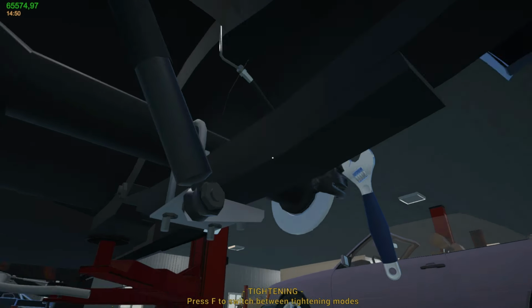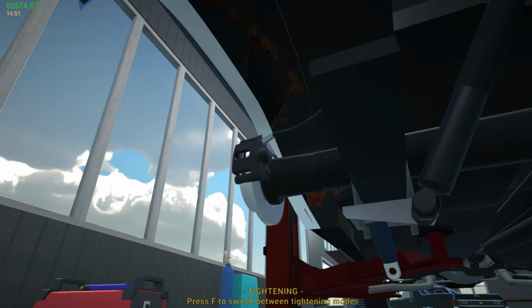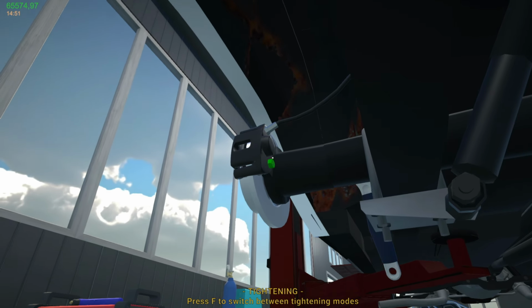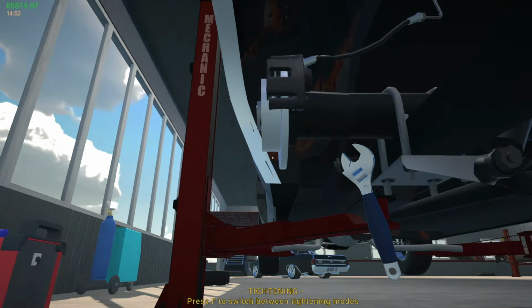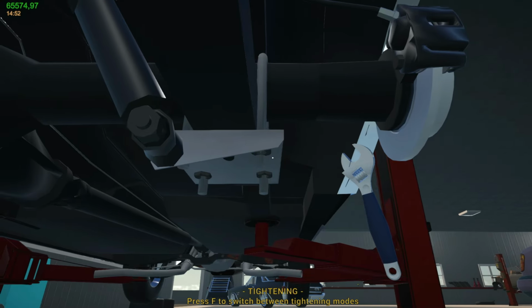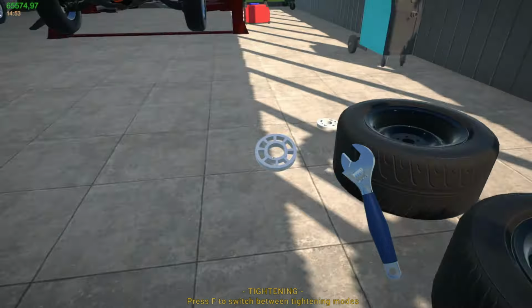Okay, zip that all up, and that is golden. We did it. I think we did it. We definitely did it. Okay, that looks good. That looks good. So we are sorted on the rear suspension side. Let's get the wheels back on.